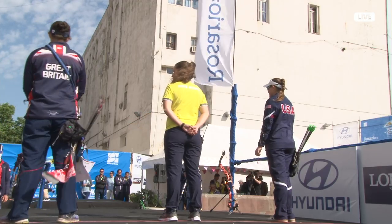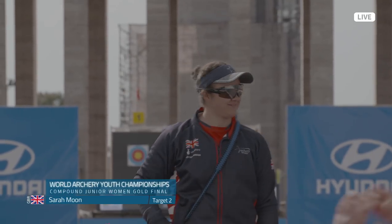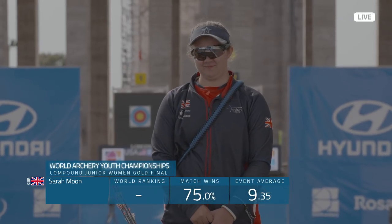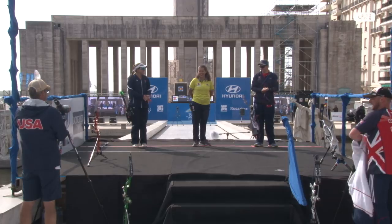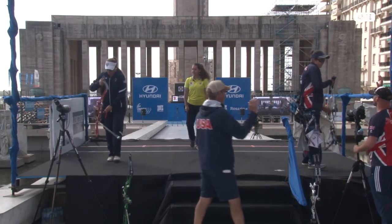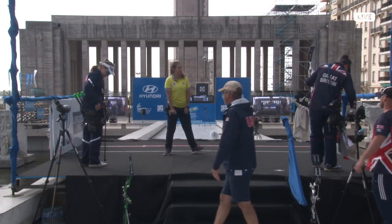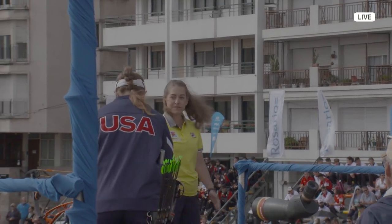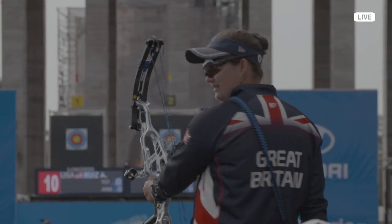Sarah Moon, Great Britain. She ranked third in the qualification. She's taken out the second seed on the way here. She's already been in two matches. Yeah, so she does have a great advantage here. I mean, Alexis also has shot mixed team, I believe. So both archers are familiar with the finals field. Not as nerve-wracking the second time or third time round in Sarah's case. But let's see if she can add to a medal haul here and bring another gold.